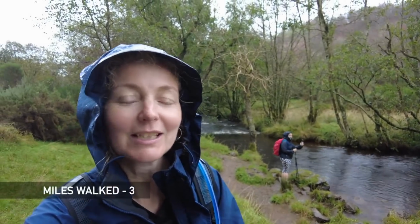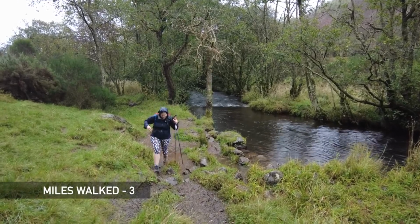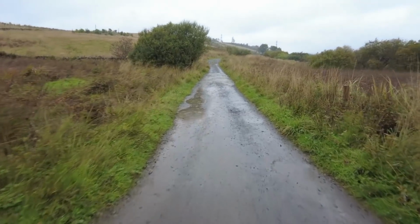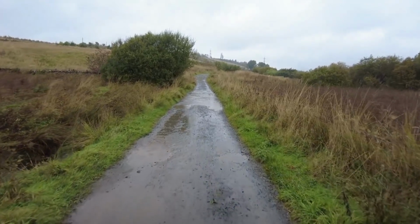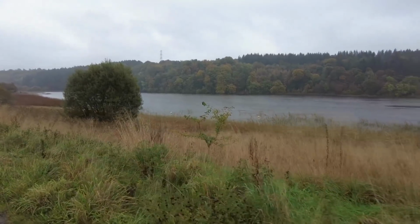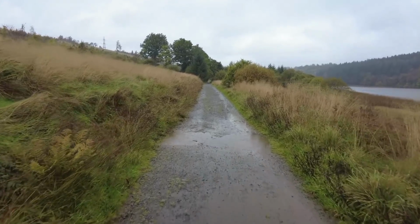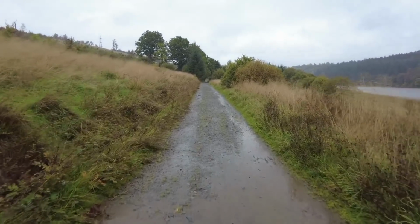Three miles in and the rain is getting heavier. So we're on this section on the road at the moment, and we want to find the sign that takes us back off the road because it's not as fun. And it's really raining now. Not just drizzle, it's proper rain now. But it's very pretty.